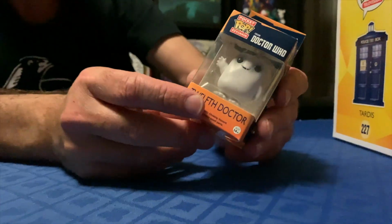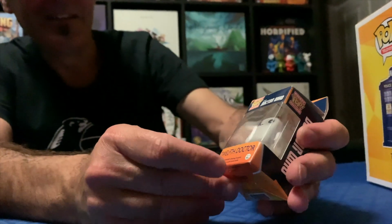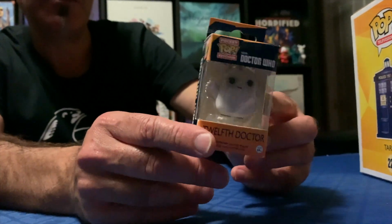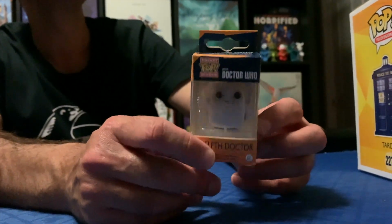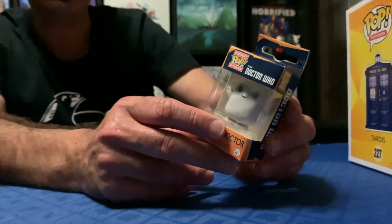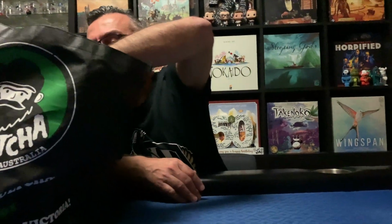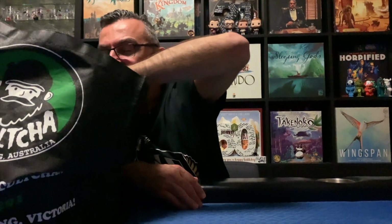Actually, this is another little Doctor Who one. Sorry, going back. There's a little keychain, and that was nice. Jesse picked up an error. It said the 12th Doctor, but this wasn't actually around at the time of the 12th. It was part of that wave, but they packaged them as the wrong 12th. Little, yeah, very cool nonetheless. That's probably why it might have been in there, because it's the wrong box.